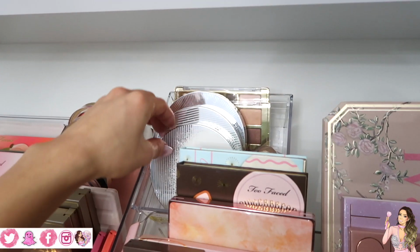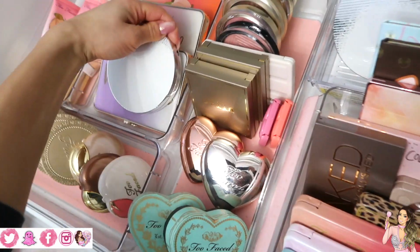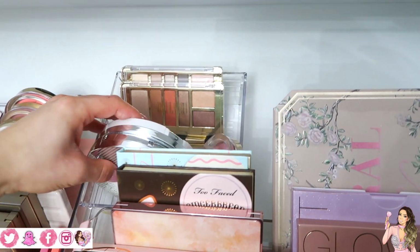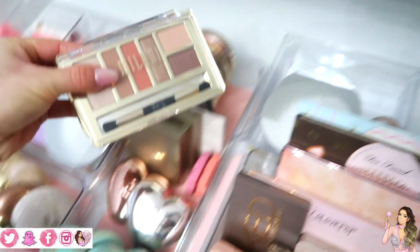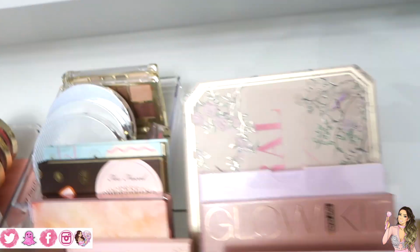Okay, so right in the back right here, I've just got some Estee Lauder bronzers, and these things are huge. I'm just gonna quickly open one and show you guys how big they are. Bam. They're so big, and I've got 3 of those. And then right in the back, I've just got some Milani eyeshadow palettes. So that is what those look like. And then right here, we just have one more blush by Milani Cosmetics.